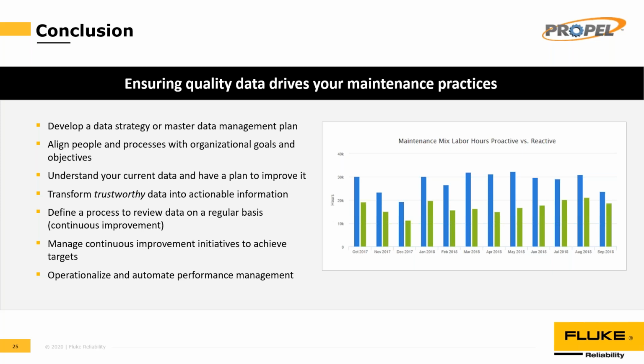And then operationalize and automate performance management. Again, if we're spending a ton of time digging through the data, trying to find what makes sense, trying to get to the right point, it is wasted time. If we can operationalize that and automate those reports so that we can see them on a daily basis, hour by hour, however you want to see it, that's going to be a key thing to think through and try to achieve.